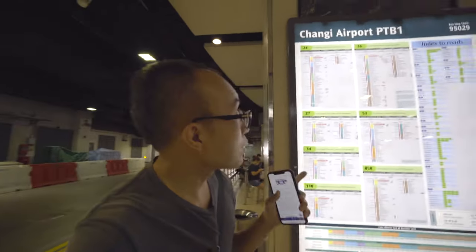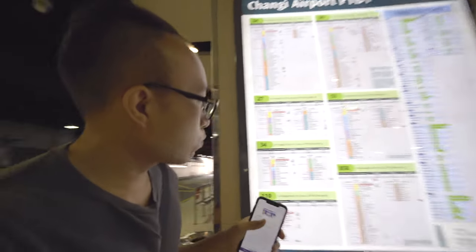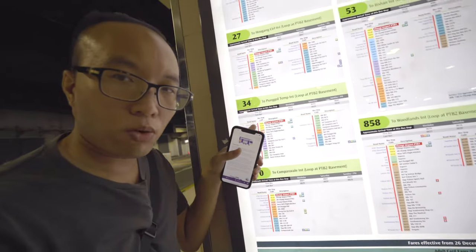If you have any issue finding where to go for the bus, you can either use Google Maps or come over to this information board right up here. They will normally show you which place they are heading to by linking it on the road. They will show it all to you. So if you have any issue, just come over to the information board. You are able to find all the information you need for taking the bus over here.